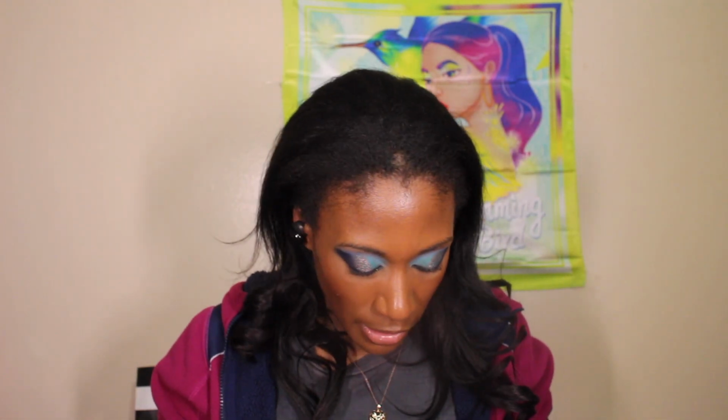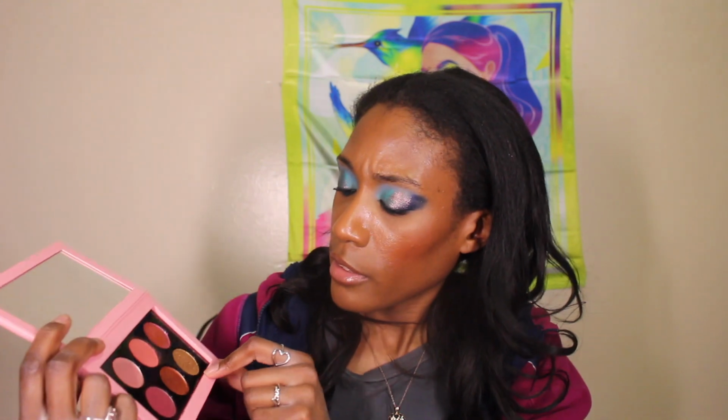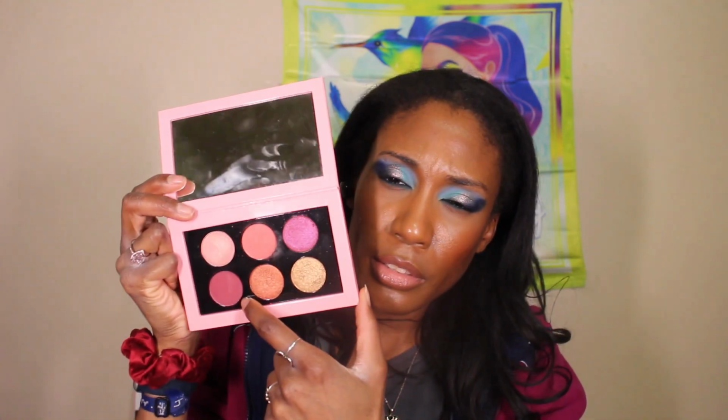I feel like this one is a more muted version of the one that ColourPop came out with this year for Valentine's Day. Because it has a lot of those tones that are just muted down, like this more coppery shade. They have a brighter orange shade similar to it, and then there's this deeper, I guess, berryish tone shade that I feel like they have a brighter version of.